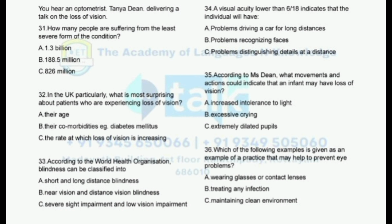Good evening all. My name is Tanya Dean and I'm an optometrist. Today I'd like to talk to you about loss of vision or blindness or visual impairment. It is described as loss of the ability to see anything, including light. One can be completely blind or have a partial visual impairment.